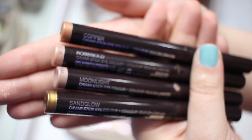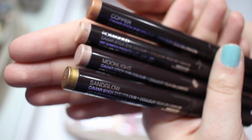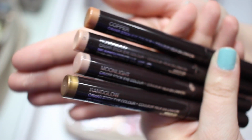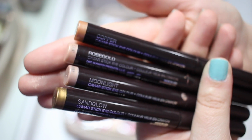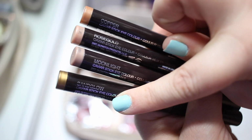From Laura Mercier, I'm taking the Caviar eyeshadow sticks. These I love. I'm just gonna take all the ones that I have, and these are pretty much the colors that go really well with my eyeshadows. I like to always use these as an eyeshadow base. This is Copper, Rose Gold, Moon Glow, and Sand Glow.